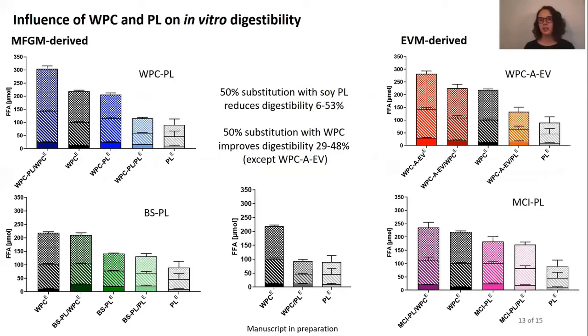Since the digestibility of the PL emulsion was so low compared to the other emulsions, it was not surprising that 50% substitution with soy phospholipid in general decreased the digestibility of the emulsions. However, we can also look at it differently. We can say that adding MFGM or EVM material to a pure soy PL emulsion actually improves the digestibility of that emulsion. And what was surprising was actually the effect of substituting 50% of the emulsifiers with whey protein concentrate.